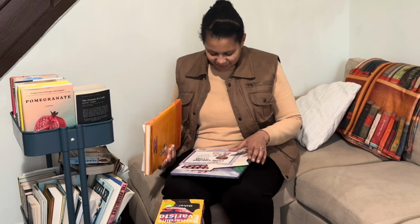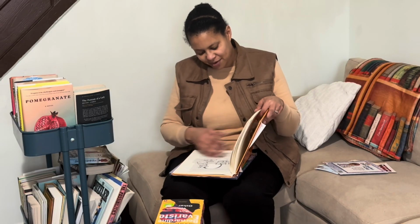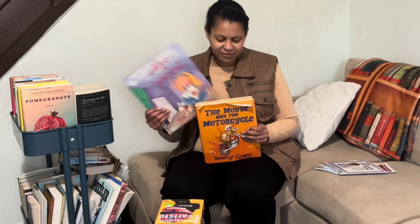This is a little notebook that my daughter gifted me in a little package that they packed at her preschool last year for Mother's Day. So of course that's sentimental. I'm not going to get rid of it, but maybe I could use it. Some of these are books for my daughter. My friend Patrice, not Patrice Jones, this is my other friend Patrice from my teenage years, sent me some hardcovers for my daughter for us to read together.